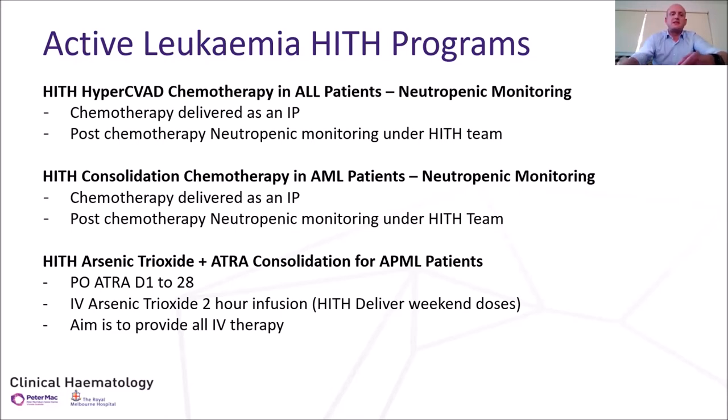But the IV arsenics can't be delivered on the weekend on the day ward because we haven't got a 7-day day ward, which is a bit shocking for such a quaternary hospital at Petermack. But that's just the way it is. So we end up admitting these people to our ward 7B to deliver this chemotherapy, and the HITH team take that on for us to stop that from happening, which is great for the patients.